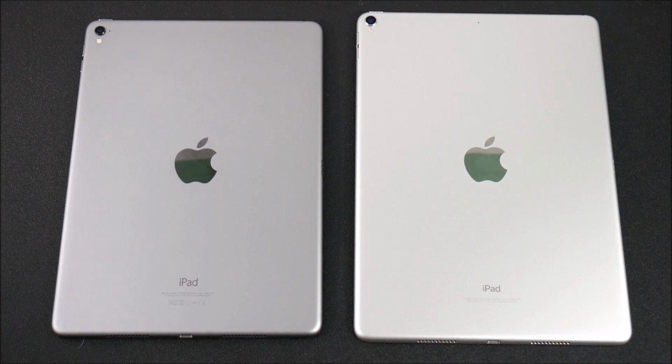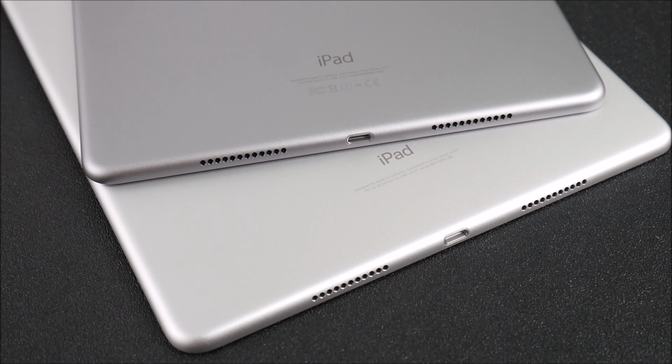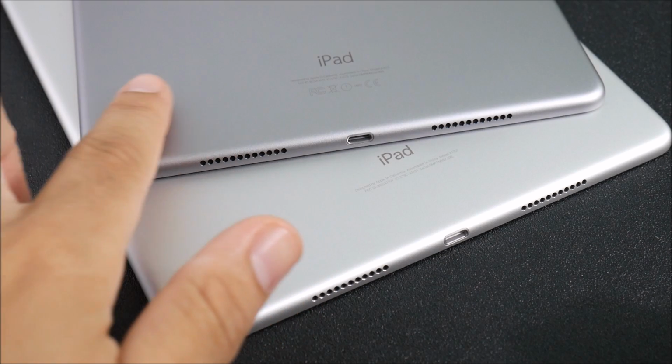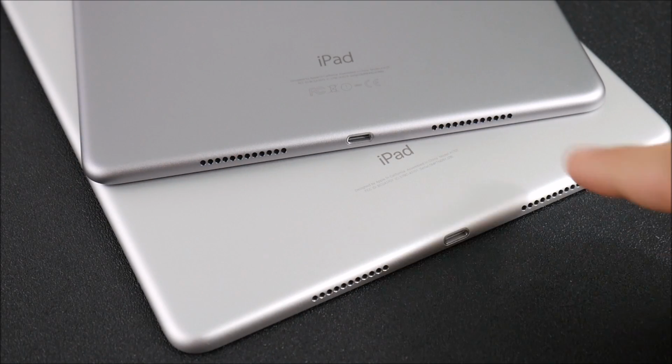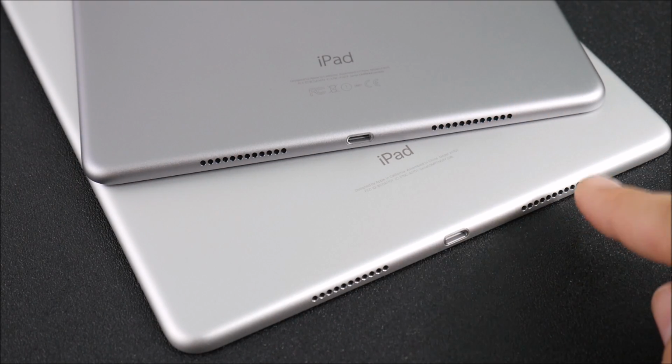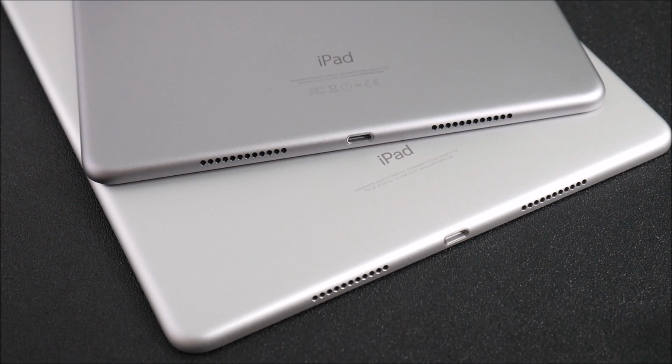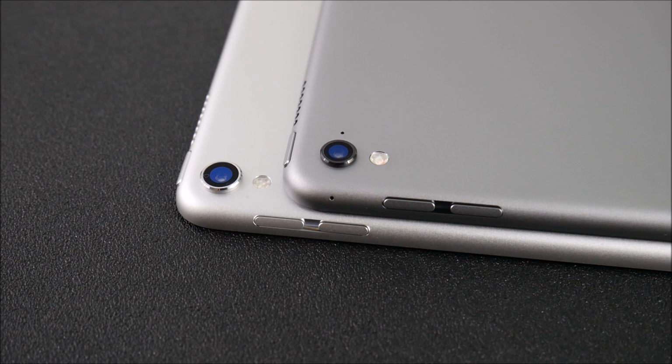So welcome to this iPad Pro 9.7 versus iPad Pro 10.5 comparison video, and we're going to begin here with the durability. So the first thing you're going to notice between these two tablets is that they're pretty much identical in the build. The aluminum on the back feels just about the same on both of these devices, and we see the same design in the speaker grills, the 4-channel stereo speakers here. So this is still a pretty clean design here for the 10.5.